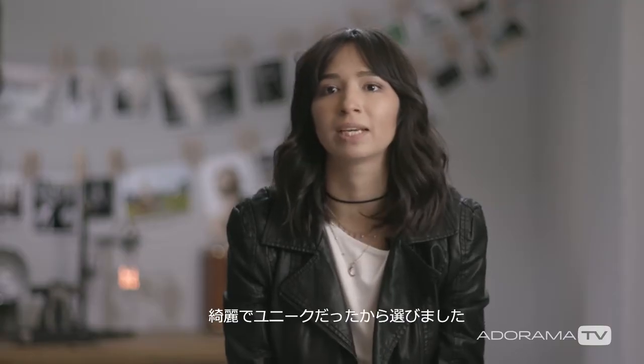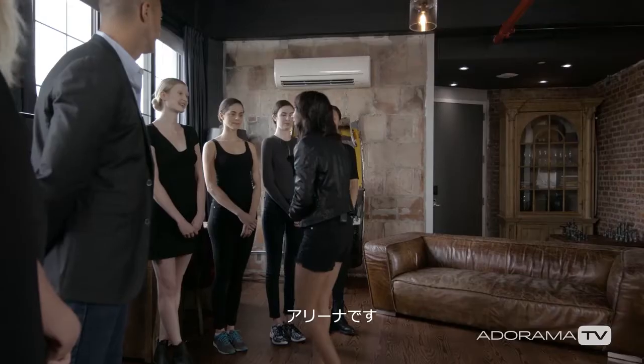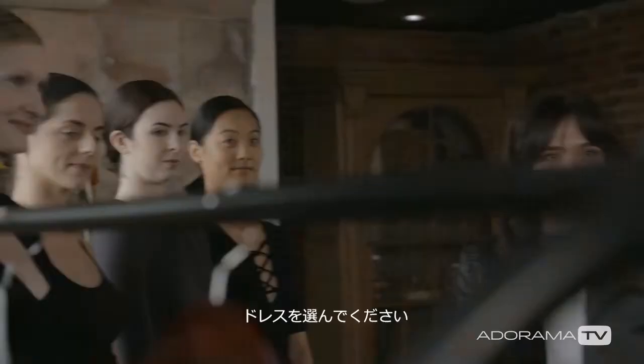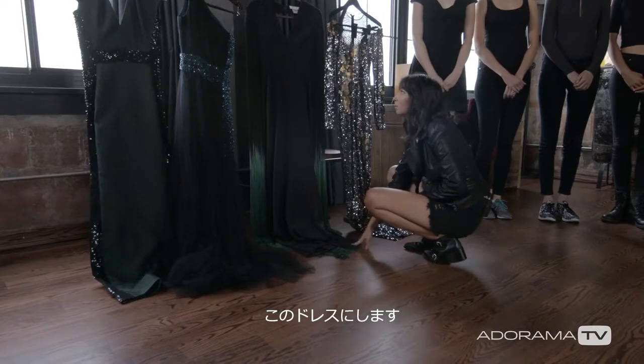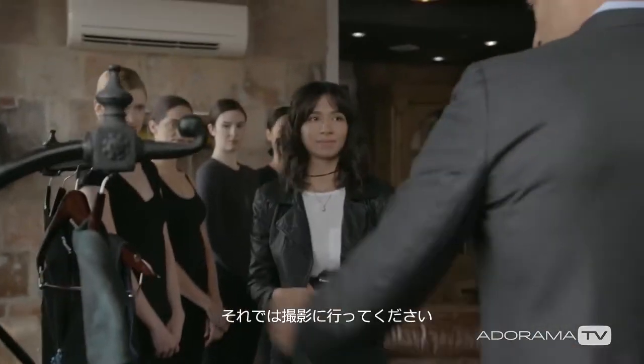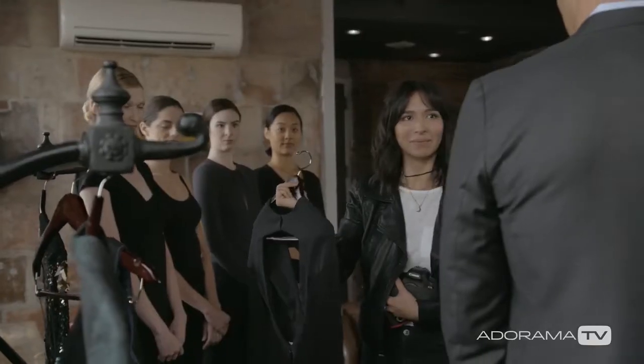Okay, Roxy, I take it you're number one? Wonderful. Please select your model and your outfit. As soon as I walked in, I saw Alina, and she's so unique and beautiful. What's your name? Alina. I like Alina. Wonderful. Go ahead. I think I can do the most with this dress. Perfect. Well, take the dress, take your model. Brilliant. Wonderful.